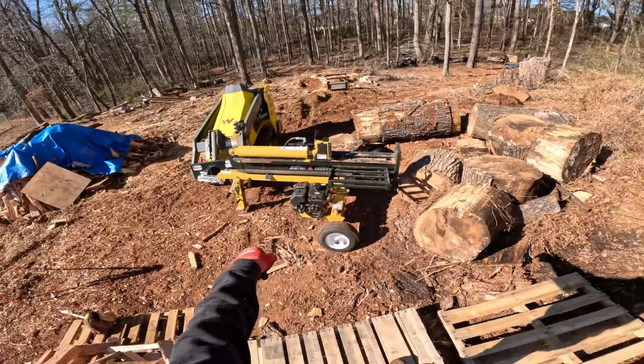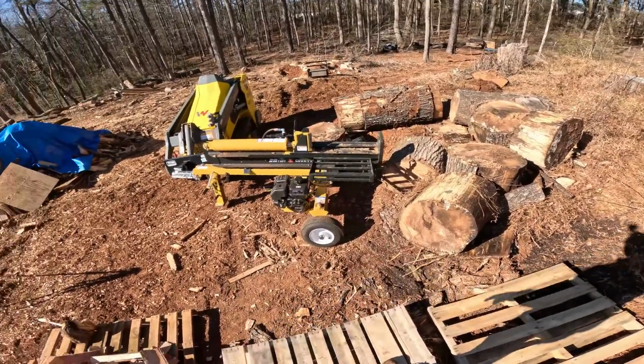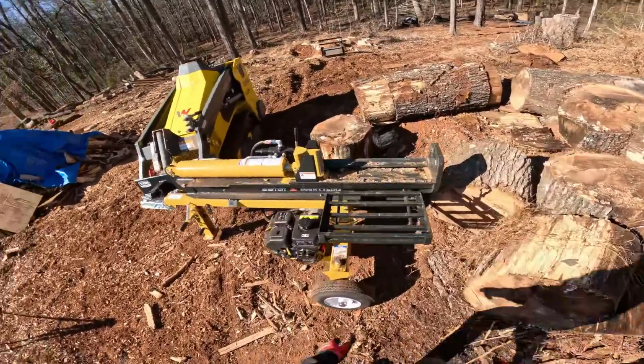So I'm gonna position the splitter at a 90 degree right here. That way I'm really close to the rounds. I'm gonna drop this. Hopefully it's actually going to work.